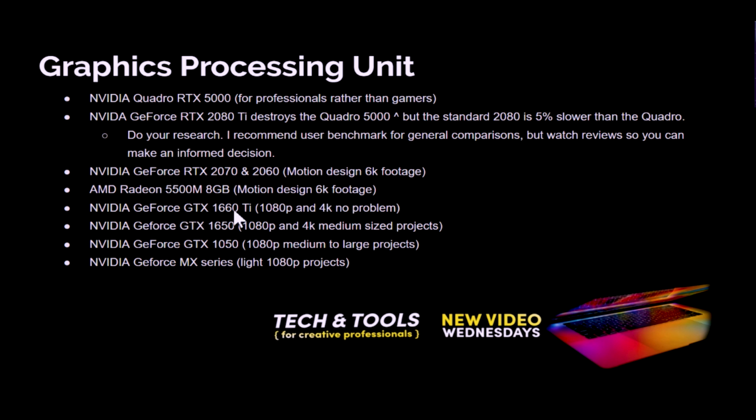Next is the NVIDIA GTX 1660 Ti. This is one of my favorite graphics processing units because it's a really nice middle-of-the-road graphics processing unit. It's got great performance, not quite a 2060 or 2070, but not as low as maybe some of the 1650s and 1050s that have come out in the past. This laptop really hits the middle of the road very well, and it comes in at usually pretty solid price points. Like I said, good for 1080p and 4K without any problems. Next is the NVIDIA GeForce GTX 1650. This is great for 1080p and some 4K medium-sized projects.